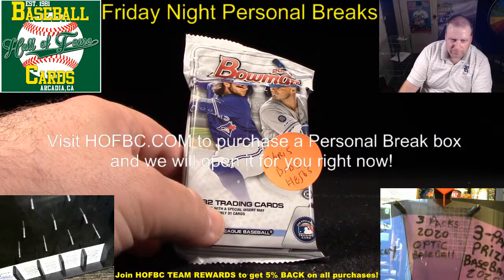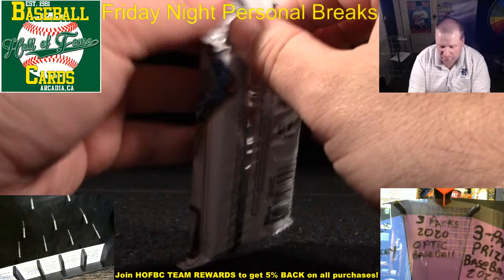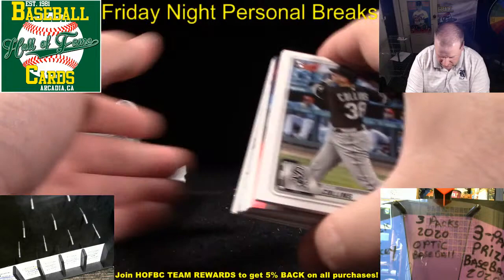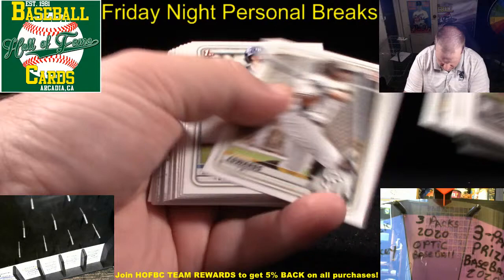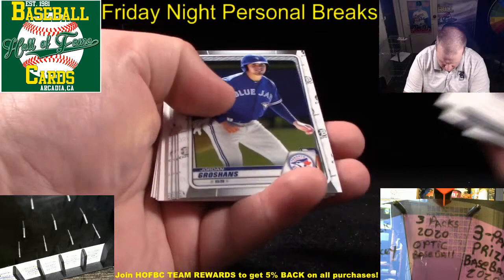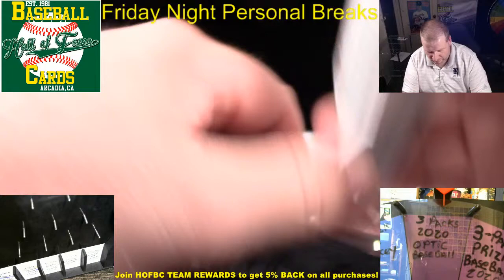All right, Babs, good luck. Good luck, Babs, another Bowman. Bellinger, McNeil, Tatis, Bo Bichette, rookie of the year favorites, Luzardo, and Shane Baz. Joe Adell, Franco, Swaggerty, Alex Thomas, Groshans, Rutherford, Ruiz, and Amaya. No Dominguez in there. That's all right. A nice Bo Bichette, rookie of the year favorite.